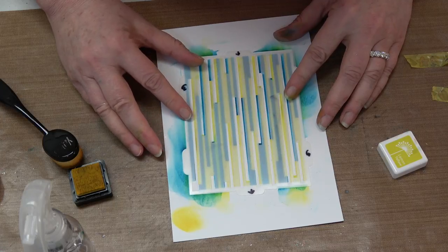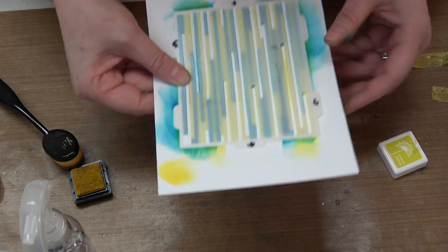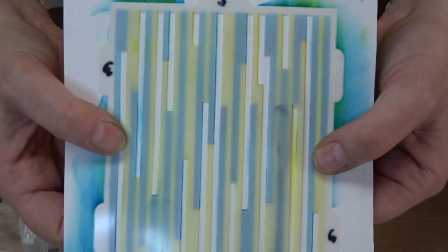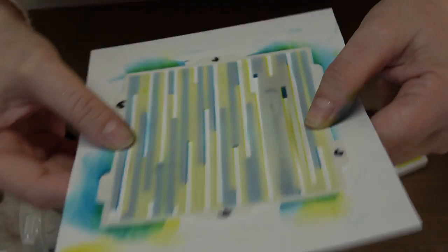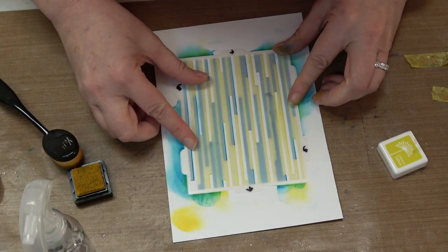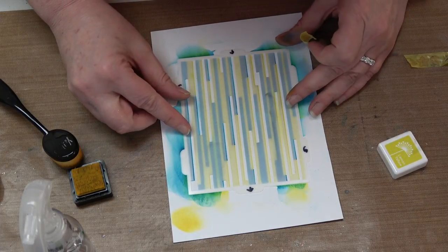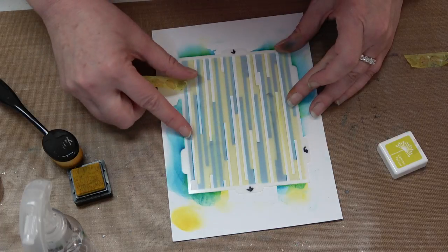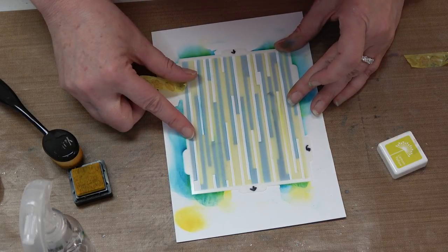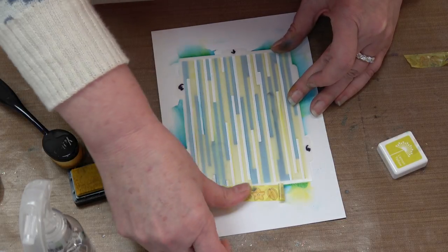And I'm gonna line it up. And now this last stencil is covering all the blue and the yellow, leaving me only white lines for the ink to go. And that looks pretty good. Close enough.